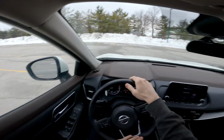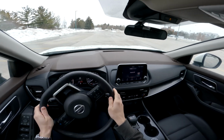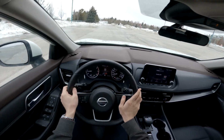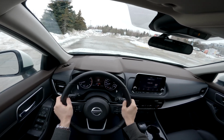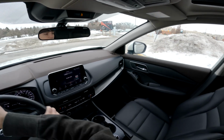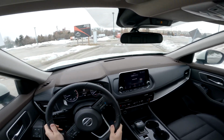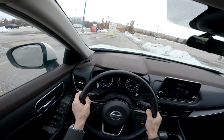And during this drive, I will stay quiet for the most part, and occasionally I'll be chiming in. Just want to give you the chance to hear and see how it is to drive this Rogue from the first person. And also every wet spot you see is ice right now, so we'll see how driving is.